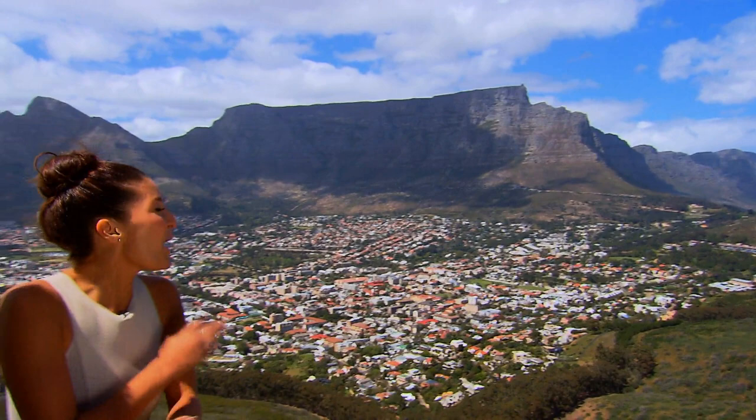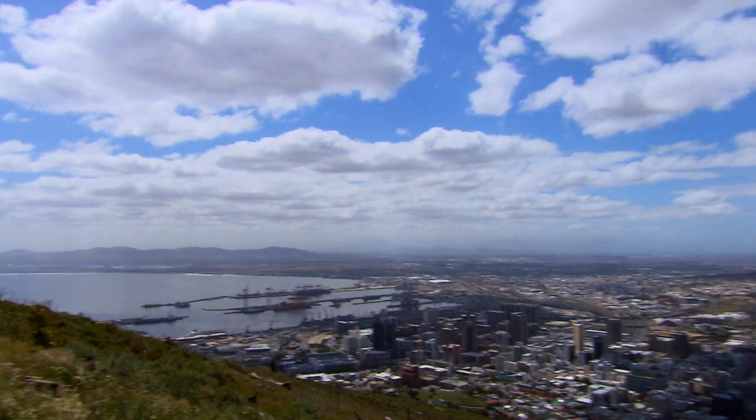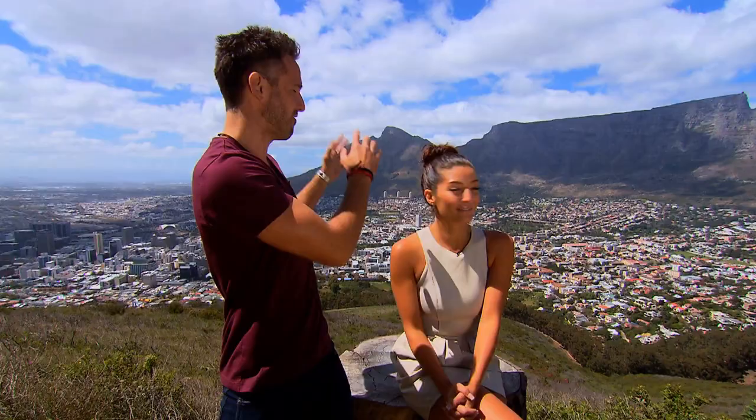From one of the best World Cup soccer cities to a UNESCO World Heritage Site to design capital of the world, Cape Town really is the place to be. Cape Town is just beautiful. It's the most beautiful place in the world. We've traveled everywhere. We've been to Rio, we've been to Sydney, and this is just by far the best.